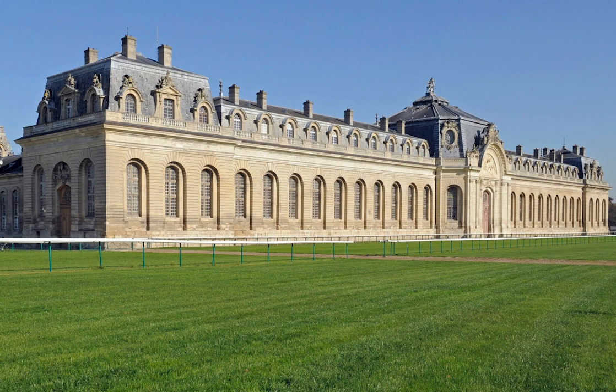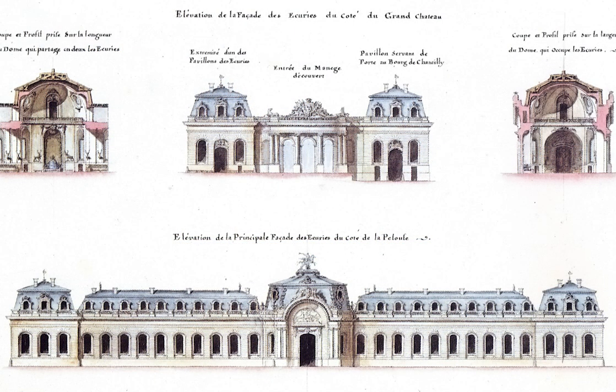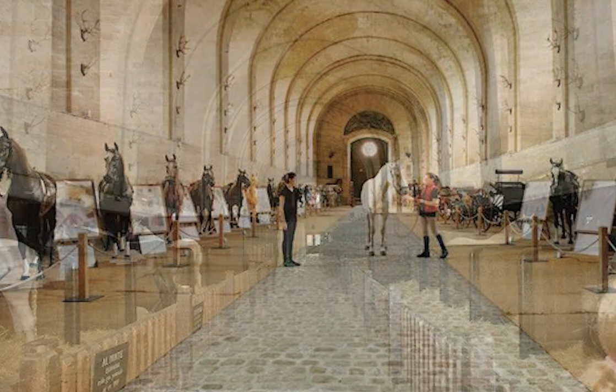The grand stables at the Château de Chantilly, constructed in the early 18th century by architect Jean Aubert for Louis Henri, Duke of Bourbon, are among the most impressive equestrian buildings in the world. These stables, stretching over 186 meters (610 feet) in length and featuring a striking central dome that reaches 28 meters (92 feet) in height, reflect the Duke's passion for horses and aristocratic status.